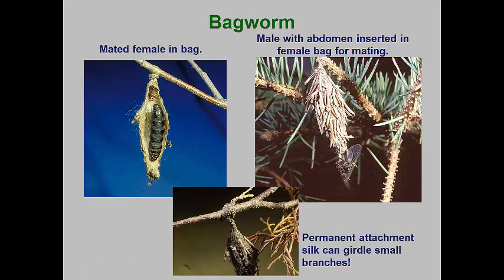It is always wise to remove bagworm bags when possible, because the attachment silk loop can eventually girdle small branches of trees and shrubs. Bagworms are most easily controlled by removing bags in the fall and destroying them. In heavy populations, insecticides applied in mid to late June are the most effective. If you wait until late July, you can stop the bagworm larvae from feeding, but they will do what we call force pupation, and they'll still develop as adults and females, only slightly smaller than normal.